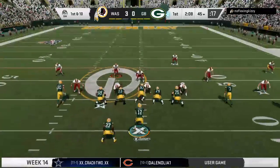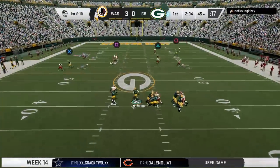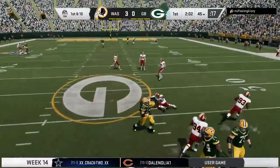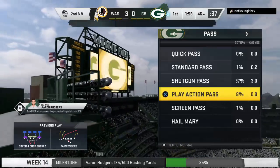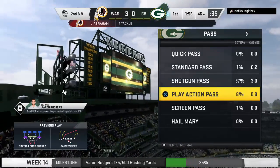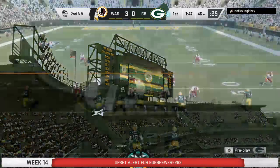Check 4. They fake the give. Now Rodgers, stepping up, he's going to keep it. He'll get just a yard on the scramble. It's 2nd down. Yeah, he only gets a few yards on 1st and 10, but he's better off doing that than throwing an incompletion or even worse, an interception.